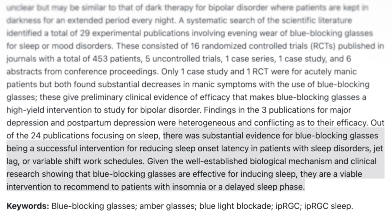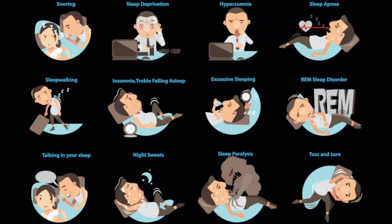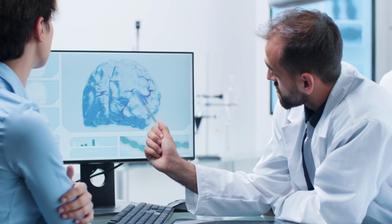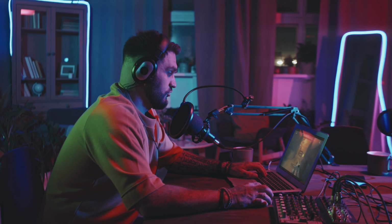In fact, a 2021 literature review of 29 studies on blue light blocking glasses, 24 of which focused solely on sleep, noted there was substantial evidence for blue light blocking glasses being a successful intervention for reducing sleep onset latency in patients with sleep disorders, jet lag, or variable shift work schedules. Given the well-established biological mechanism and clinical research showing that blue light blocking glasses are effective for inducing sleep, they are a viable intervention to recommend to patients with insomnia or a delayed sleep phase. Insomnia meaning having difficulty falling asleep, and delayed sleep phase basically meaning you're staying up way too late.